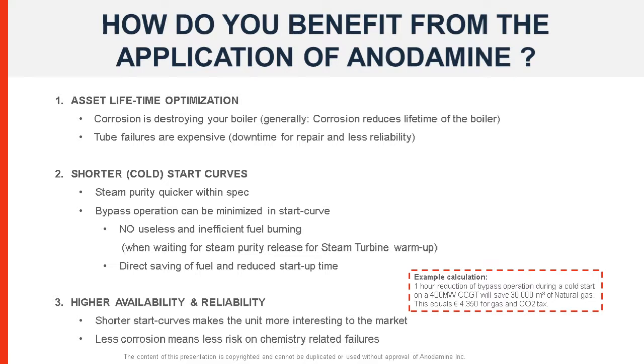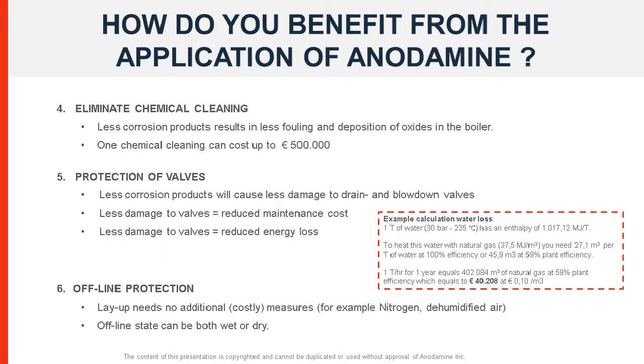Shorter starting curves. With a noticeably improved corrosion protection and reduced oxide transport during starts, you reach steam quality requirements sooner and you minimize bypass operation, which will save you time and money. Shorter bypass operations make your unit more interesting to the market. Availability. And the corrosion, which is now minimized, makes your unit more fail-safe. Reliability.